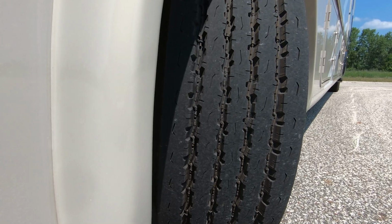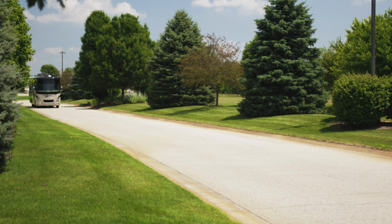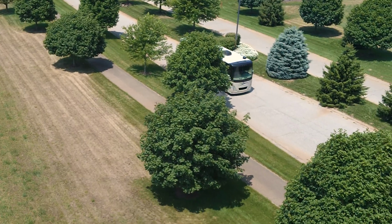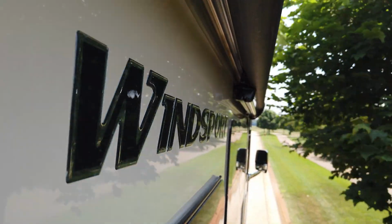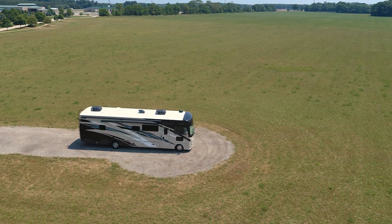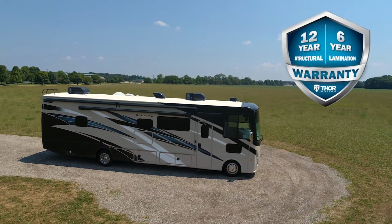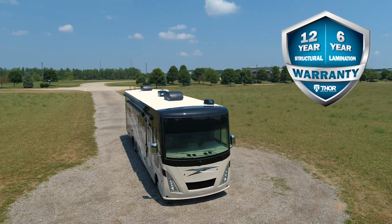A motorhome. The 7.3-liter 2-valve V8 gas engine creates 350 horsepower and 468 pound-feet of torque at 3,900 RPM. It's tied to a TorqShift 6-speed automatic with overdrive, featuring a tow haul mode and hill start assist. Combine that with the Motorhome True Flat Floor Foundation, and you are in for a ride like no other. And the Windsport has an industry-leading warranty, featuring 12 years on the structure, a 6-year lamination, and 1-year limited warranty.